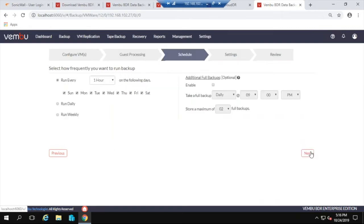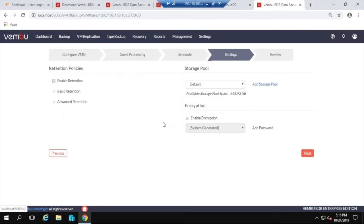In this screen you need to select how frequently you want to run the incremental backups. The frequency for the incremental backups starts from 15 minutes, and you can go up to 12 hours here, or you can run your backups daily or weekly. If you want to enable an additional full backup, apart from the main full backup, just enable this and you can select the scheduling for these additional full backups, then click on next.